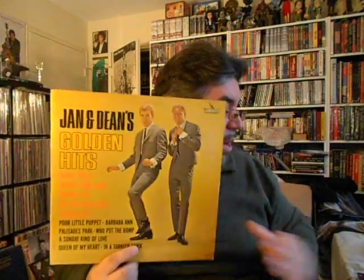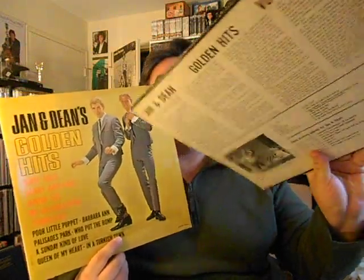Now here is another case of how much do you need by a certain artist. I found these two records, Jan and Dean's Golden Hits, in great shape, and along with that, the same day, Jan and Dean's Golden Hits Volume 2. So I got two hits collections from Jan and Dean. I know I have at least one other album in the collection. I think it's a regular studio album. I have to double check it. Might even be an import.